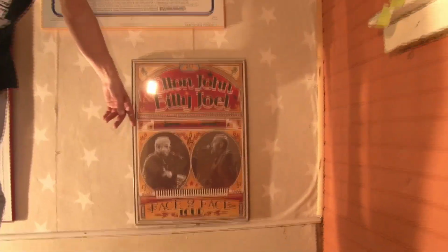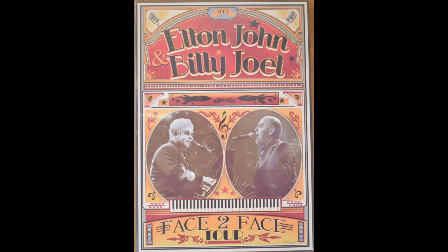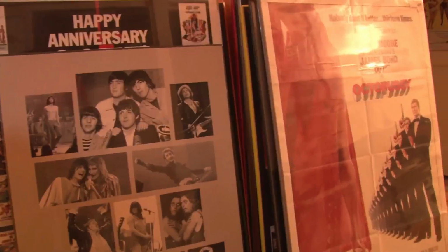Now, the reason this is a good, valuable poster of 2009 is these two artists will never play together again, because Elton John complained about Billy drinking too much, and Billy told him to hit the road. So we'll head into this other room, and I'll show you 2 of my classic Aerosmith U2 posters that I like, and a special one that Prince did.